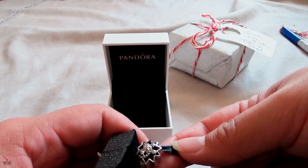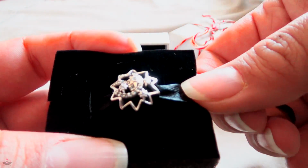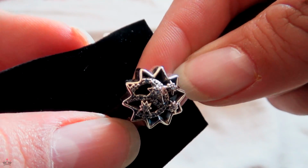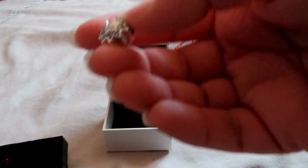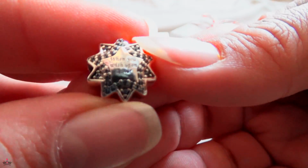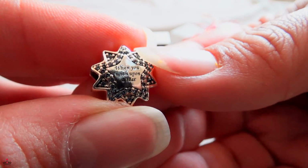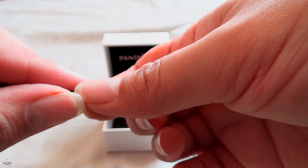Okay. As I was saying, I'm not a big Disney charm person, but you guys must know why I picked this, right? Because it's a star, of course. And I love me some stars. Yes, it's so pretty. And you know, this is Pinocchio, When You Wish Upon a Star. I would watch this over and over again. There are some parts that would just make me laugh out loud. I have not seen that movie in so many years, but it was one of my favorites growing up, I have to say.